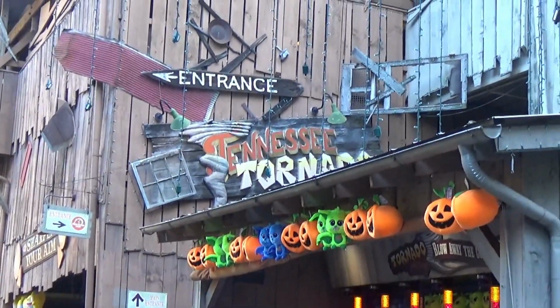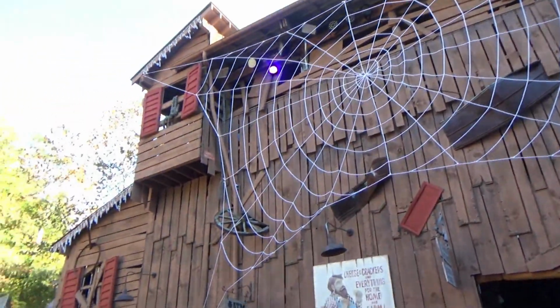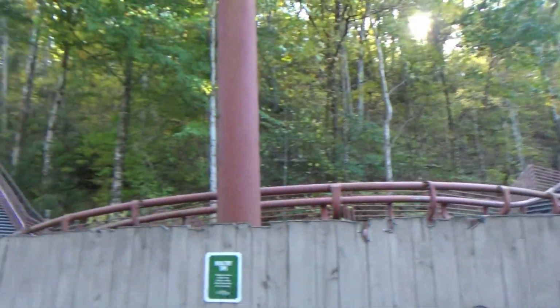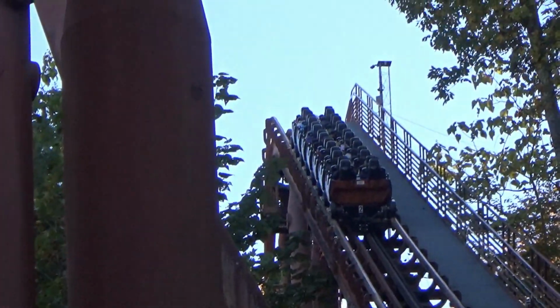Dollywood. The Tennessee Tornado. That's what they call this roller coaster ride. There it goes.